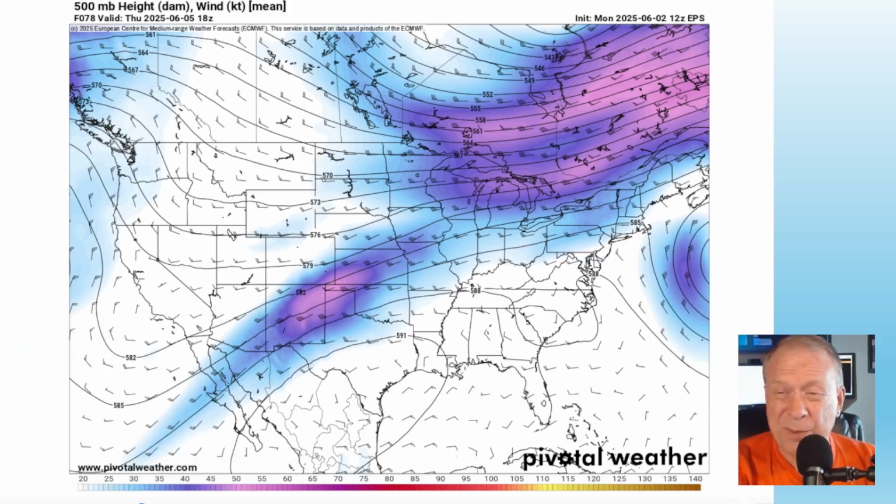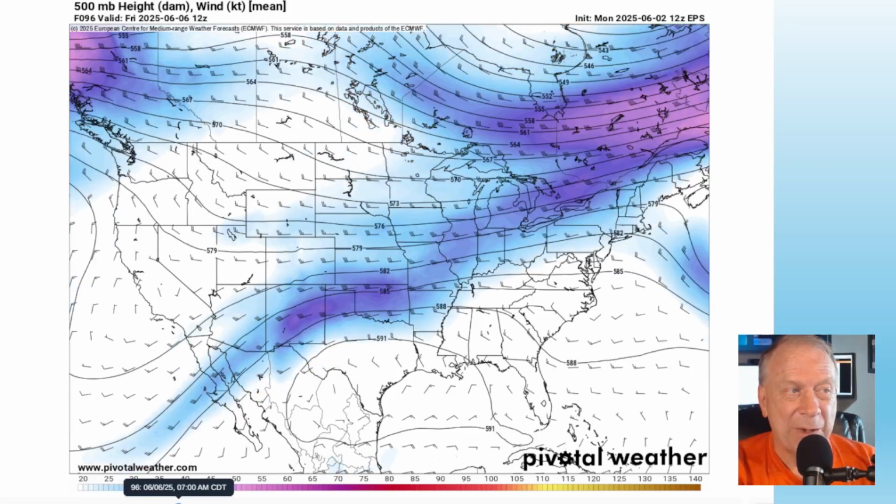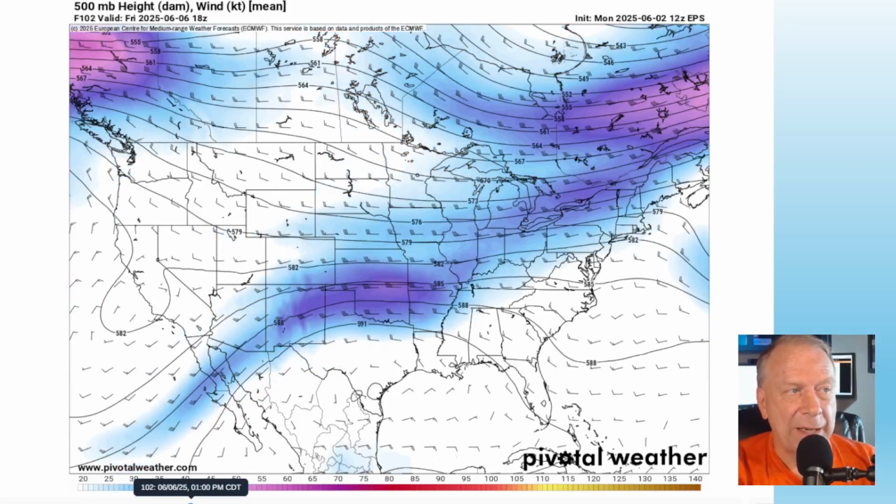And also there's differences in the model runs. That's why I like to use the smoothed out model. Of course, there are different models that are smoothed out, so you could pick those too. I like the Euro. It tends to do its track records a little bit better. But notice what happens here through Friday.